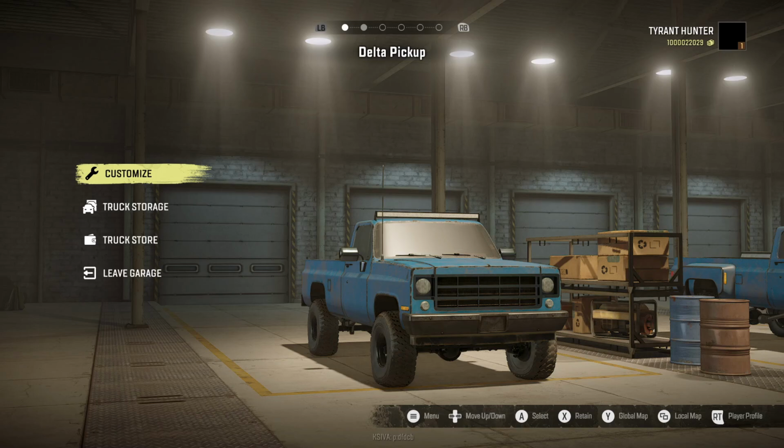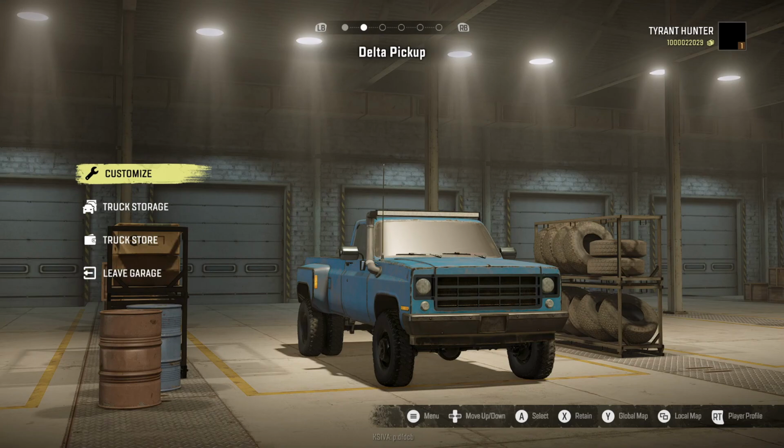Now, for today's SnowRunner video, essentially what we're going to be doing is trying to answer the simple question: single tires versus dually, which one is better? So we're just going to try to answer that question today. And with what better truck could we ever try this in? Today, we're going to be running all these tests in our Delta pickup.